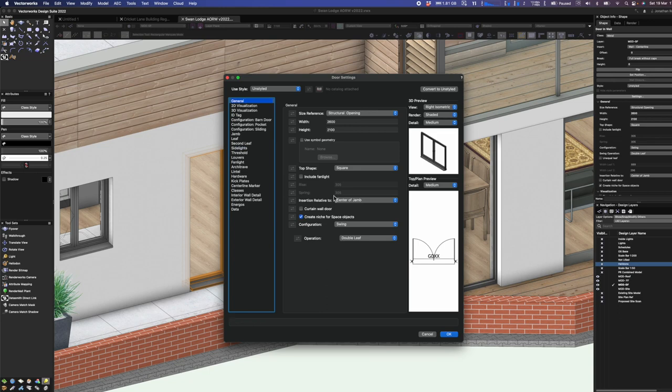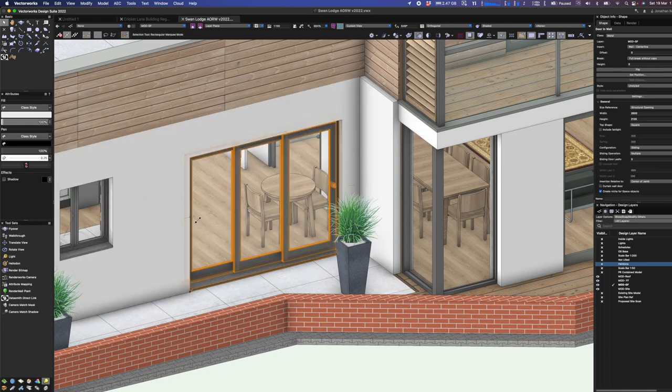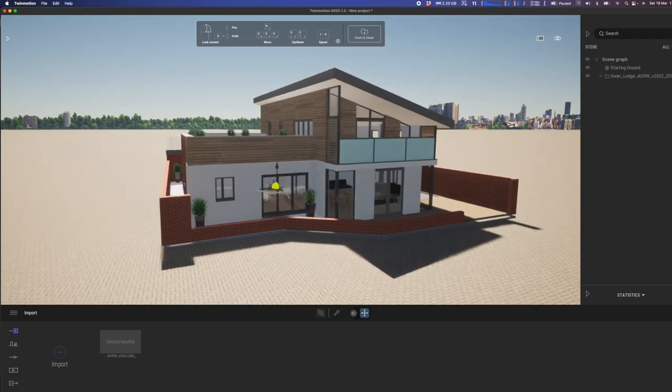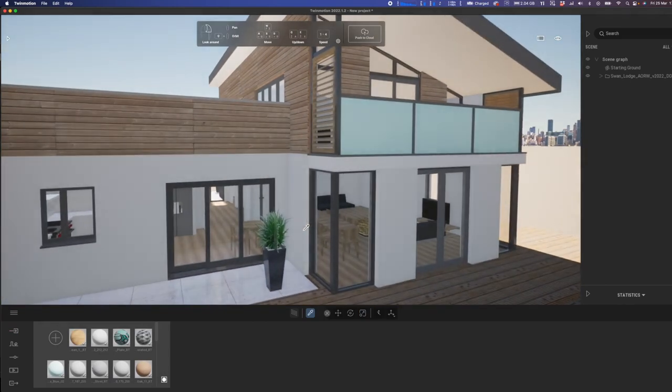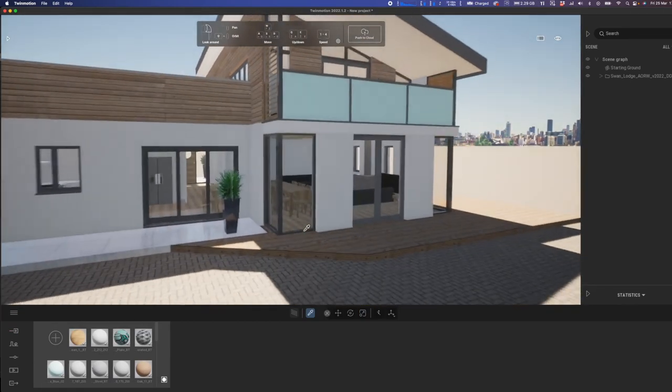If we go to general, we've got swing at the moment. Let's change that to sliding. And I'm going to go for a multiple panel sliding door with three panels. So let's see how that change looks in the Vectorworks file. That looks cool. And you'll notice that very rapidly, it did the export down here. And if we click back into Twinmotion, that change has already come through. So this is the biggest difference. One of the real benefits of Twinmotion, as you can see, is the ability to navigate around in real time.